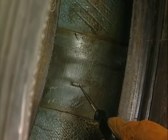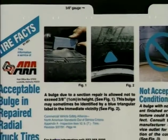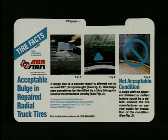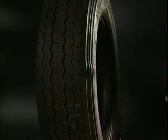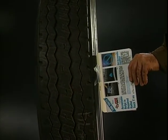Finally, here's a repair that's almost, but not quite right. The repair unit appears to be applied properly. On the outside, on the shoulder and sidewall, there's a slight bulge. The Commercial Vehicle Safety Alliance North American Standard Out-of-Service Criteria specify that a section repair-related bulge must not exceed 3/8 inch in height. Our repair test gauge, like this one from the American Retreads Association, shows that it's well within acceptable limits for a repair-related bulge.